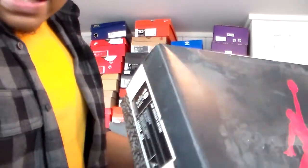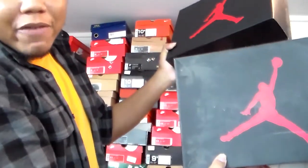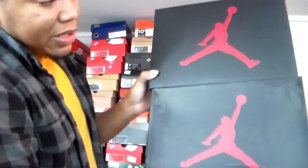And this is a size 10. Y'all can't even see it. This is the, I'm just messing all up. The 2011 box right here. You know, it got dust on it. Some wear has been through all that. And this is the new box right here.